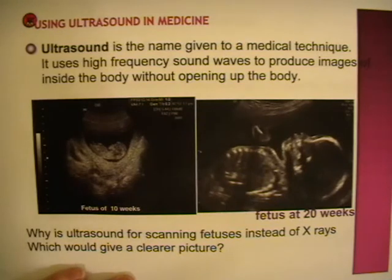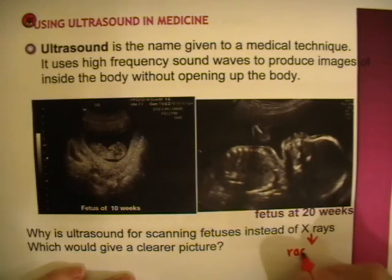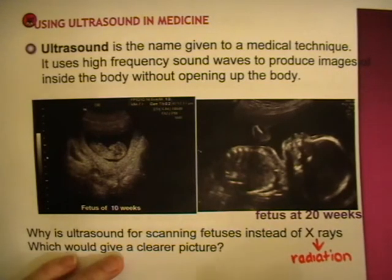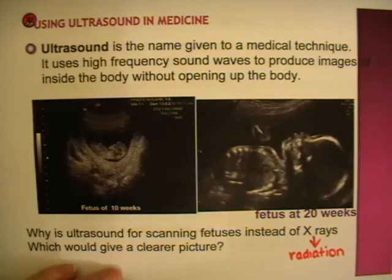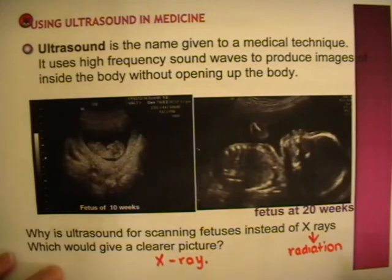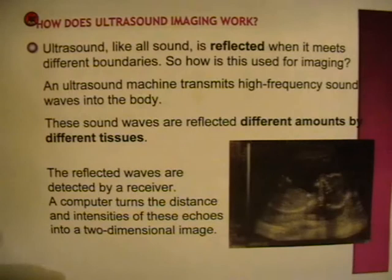Why is ultrasound used for scanning fetuses instead of x-rays? Well, with x-rays there's a radiation risk. And in particular before the baby is 12 weeks in the womb, it's very, very subject to radiation, and that can affect it physically and mentally. So there's a very big radiation risk with x-rays. Which would give a clearer picture? Well, if you had a choice, your clear picture would come from an x-ray. But obviously that's not feasible if you're talking about using it on an unborn baby.